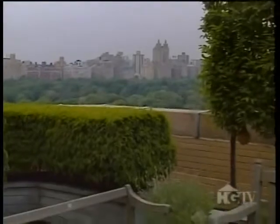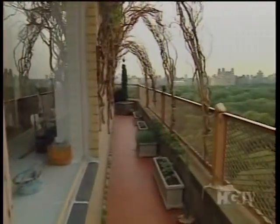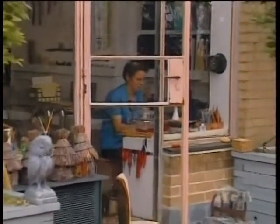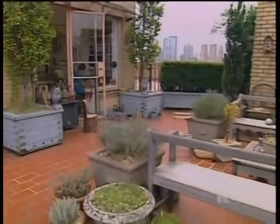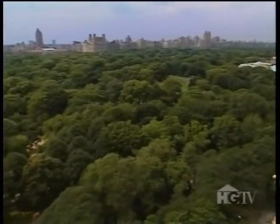Our next rooftop garden hovers high above Manhattan's Fifth Avenue and stylishly balances big city life with nature. The thing that attracted me to this apartment 22 years ago was that it was advertised as having more outdoor space than indoor space, and I said, yep, that's for me, because I live in my garden. This 800-square-foot, 20th-floor rooftop gave author Abby Zabar plenty of room to create a garden that connects with its breathtaking view of Central Park.